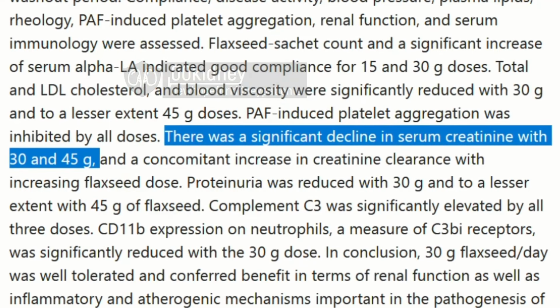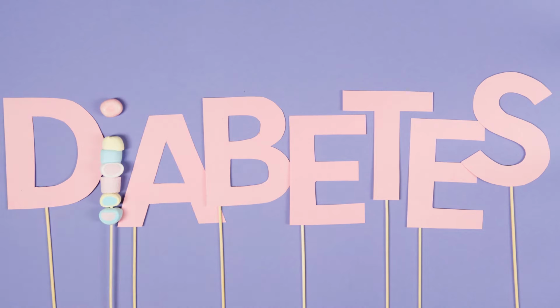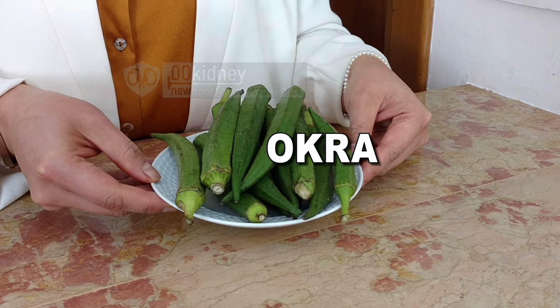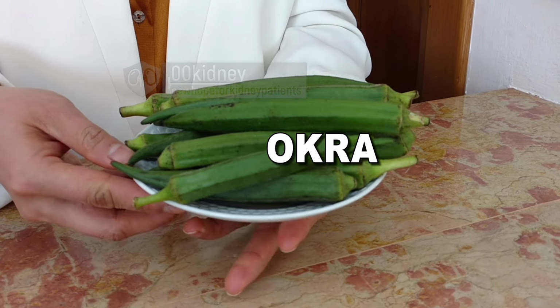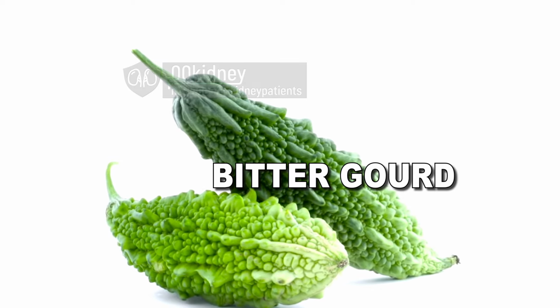Now, let's say you have diabetes. How would I personalize your diet? The foods I may recommend would include stuff such as okra or ladyfingers. This food contains a special type of fiber that decreases sugar absorption in the digestive tract, leading to a more stable blood sugar response. Bitter gourd is also amazing.